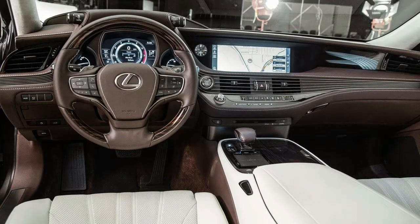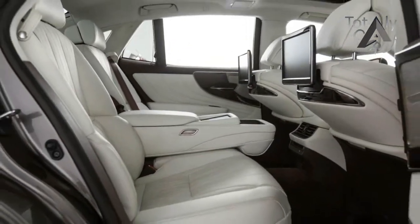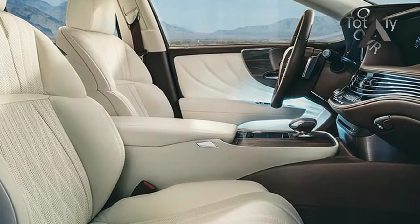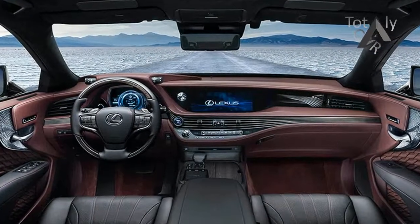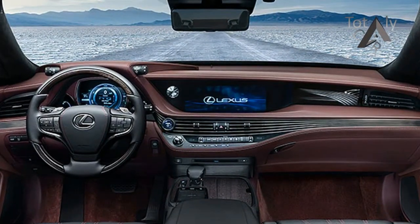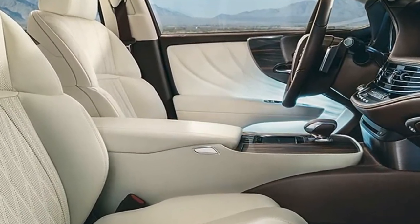When you think Japanese luxury, you should think of plump sofas. At least, that's the message LS buyers will get, because the design team's goal with the seats was to create the impression of sinking into a big, comfy couch or easy chair. They paid close attention to the relationship between the padded center console lid and the door-mounted armrests, the latter seeming to float apart from the door panel with ambient lighting tucked behind to further the illusion.